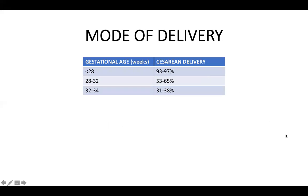Now, often we ask about the mode of delivery, and if a patient is less than 28 weeks, especially if they have IUGR and abnormal Dopplers, the incidence of C-section is 93 to 94%. The only patients that I usually labor in these instances are people that are laboring on their own, or they've ruptured membranes or are laboring. Above 32 weeks, I almost always induce those individuals, because their chances of a vaginal delivery are 60 to 70%.